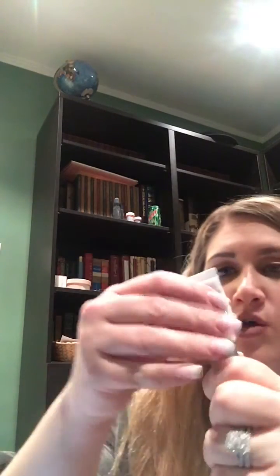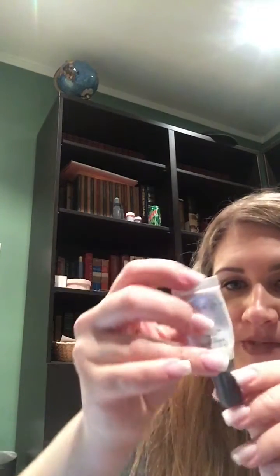Then I have the Cover FX Illuminating Primer, which is almost gone. It's a deluxe size from one of the Sephora Play boxes, but Sephora Play seems to keep sending me the same types of products, which, I love primers and all this stuff, and I love the fact that I get to try different ones, but I don't want to have so many hanging around. I want to have a go-to.